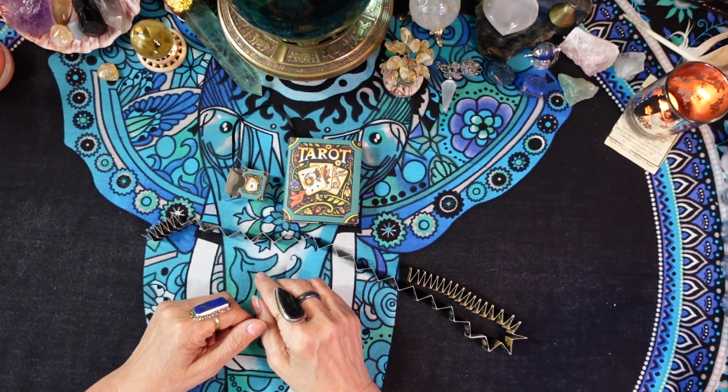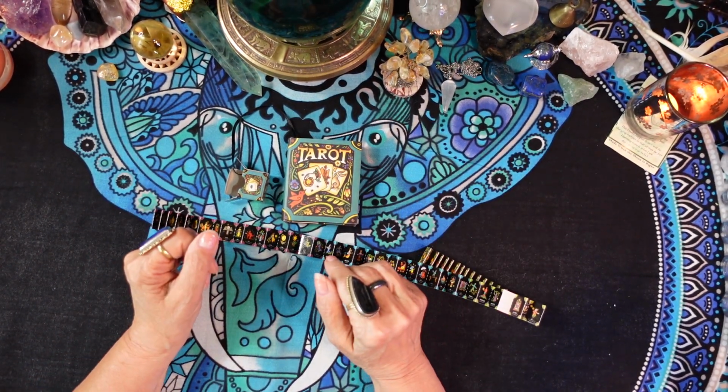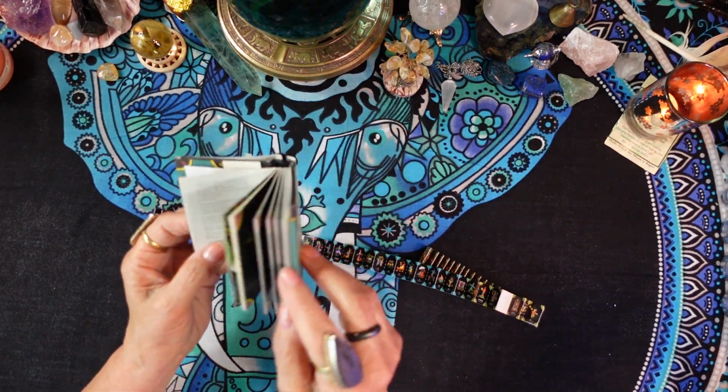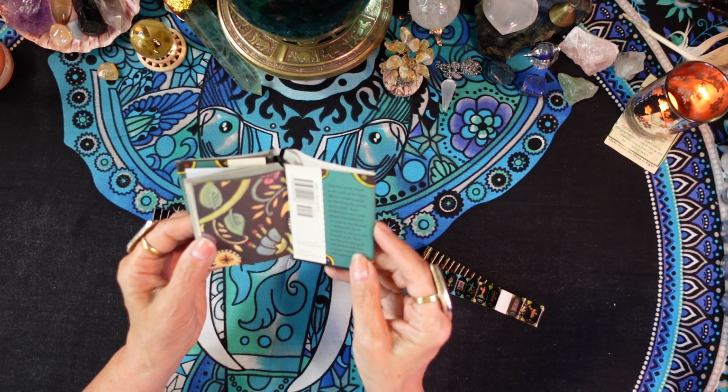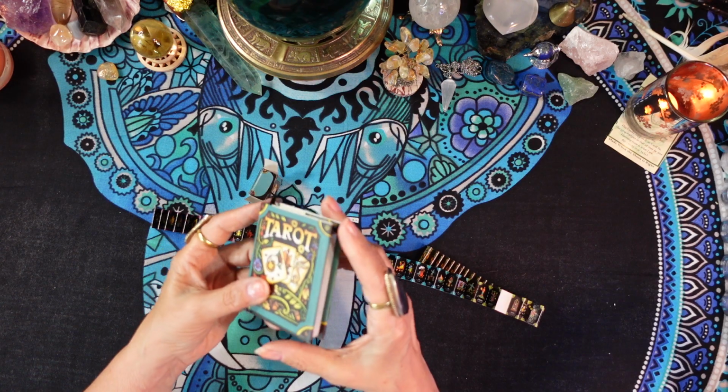So friends, that was my review of the Tiny Tarot deck by Running Press, and it was written by, again, Dennis Fairchild and illustrated by Julie Pashkis.